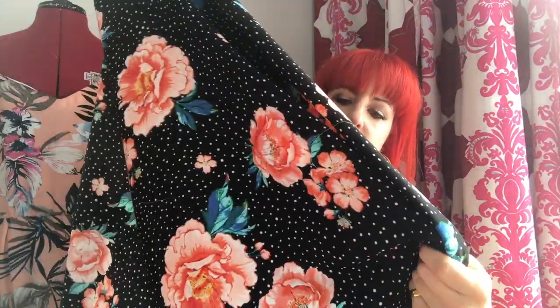I got this gorgeous, gorgeous, gorgeous, I think it's a crepe. It's polyester, but it's nice. It's heavy enough that you won't need to line it. Again, it's a lovely coral colour. I don't know what I'm going to make out of it. Not a maxi dress. I'm fed up with maxi dresses. If you want to know why, watch my previous video.